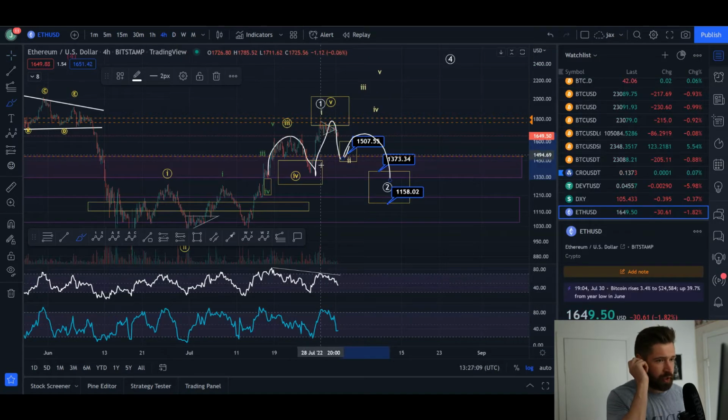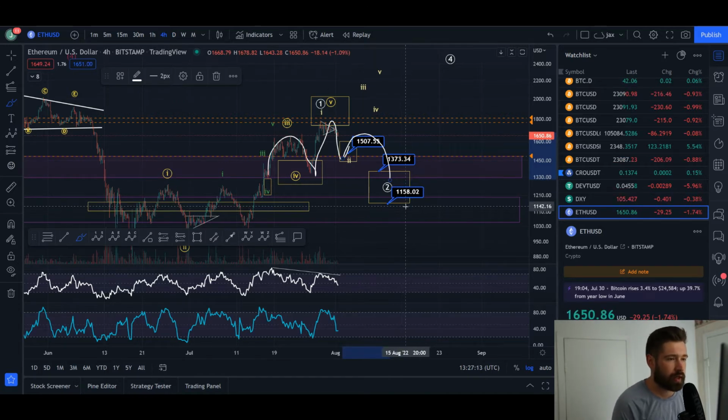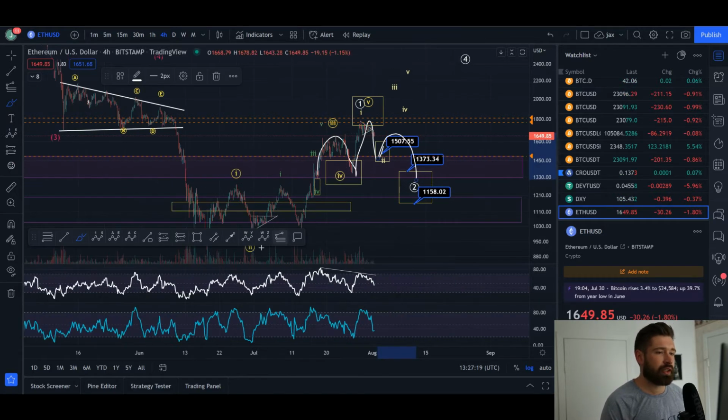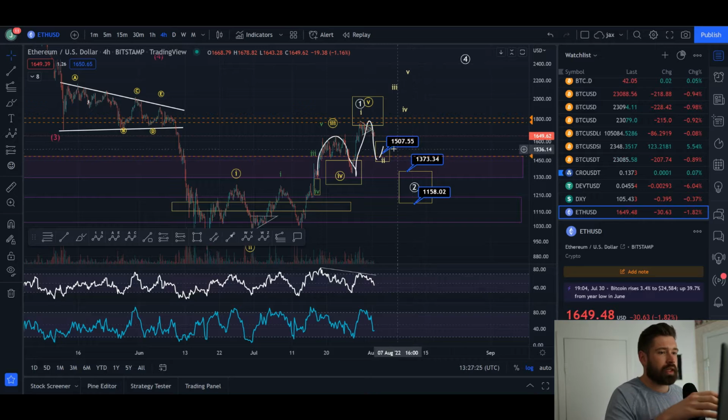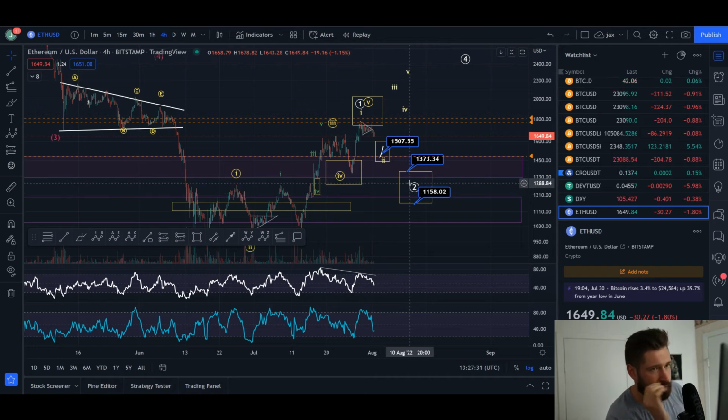Now potentially we put in a 5-wave structure, so we can come down to that level in between about 1146, a little bit lower, but 1158 and 1373, and see a larger wave 2 pullback because we've completed a 5-wave structure to the upside. I think it's a more likely scenario that we do see a bit of a larger pullback here and come down to this wave 2 pullback zone. Either way, that's another bullish scenario.